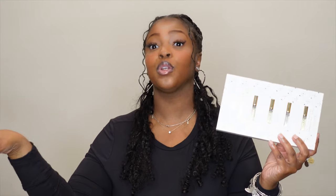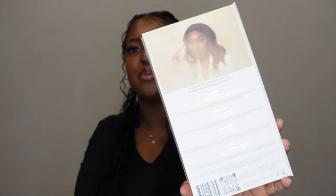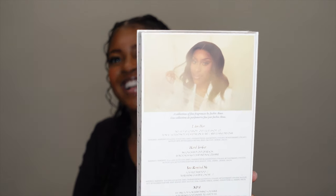Guys, yes, I was able to get my hands on Jackie Ina, her discovery set. Now, I couldn't get no full bottles because, child, it just flew off the shelf. And so did this discovery set. I was lucky to kind of grab this. I love the packaging of the discovery set. This is cute, and it has her beautiful face on the back. Yes, girl, given. Okay, forever mood. I love that. Oh, see, look. It opened up in the front. Look, fancy. Cute.